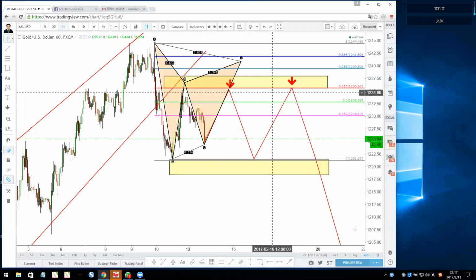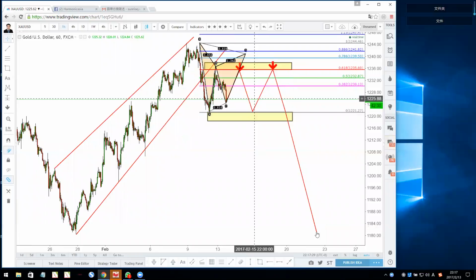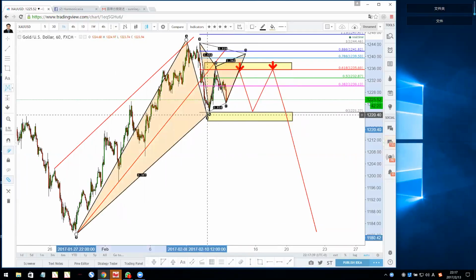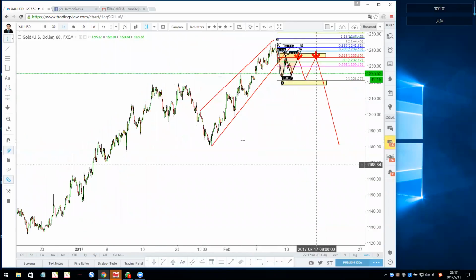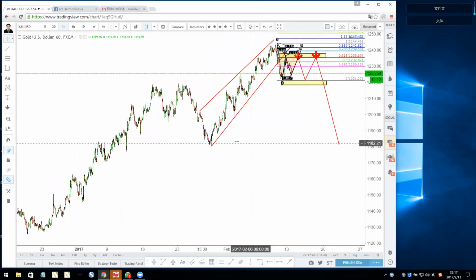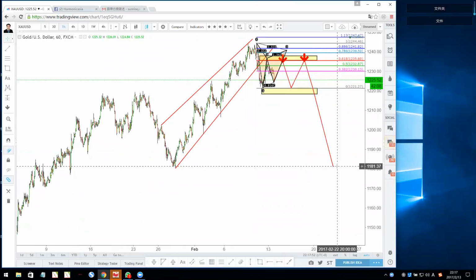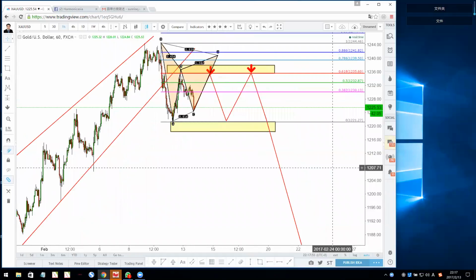Does anyone believe that? Will the gold have the possibility that it drops to 1180? Can or not? It's very possible, right? Because it looks like there's a bullish bat, if there is, right? So it's very possible for the gold to come back all the way to 1182 or 1181. And if you have a short at 1235, that's a very huge profit. So remember the goal: we want to focus on selling high.